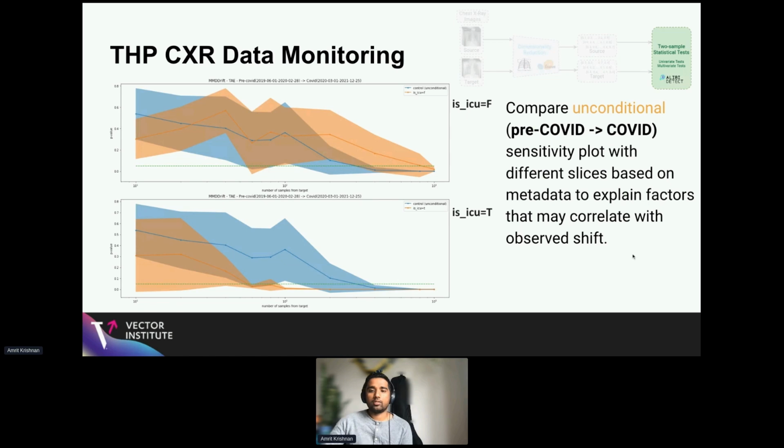Similarly, we started segregating these samples into finer examples, and one such example is we specifically looked at if the samples came from the ICU or not. And it turned out that because a lot of COVID patients were admitted to the ICU, those samples that came from the ICU had a higher degree of shift when you looked at control groups as compared to those samples which didn't come from the ICU.